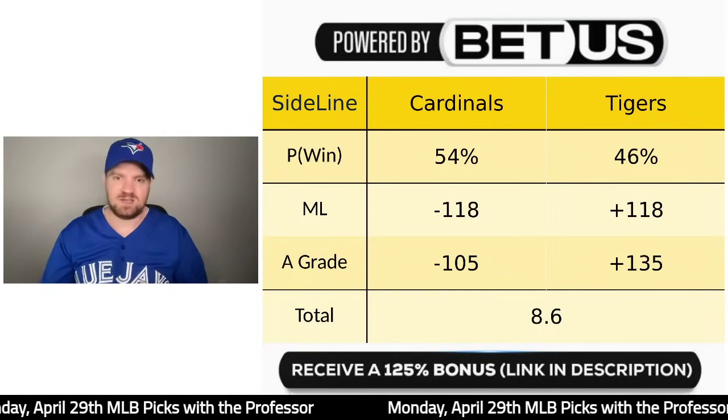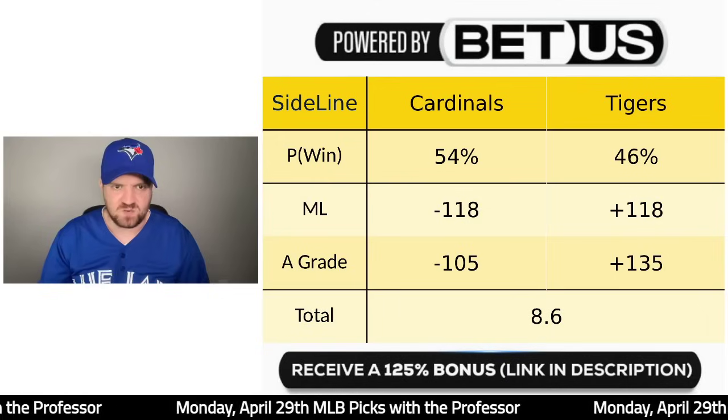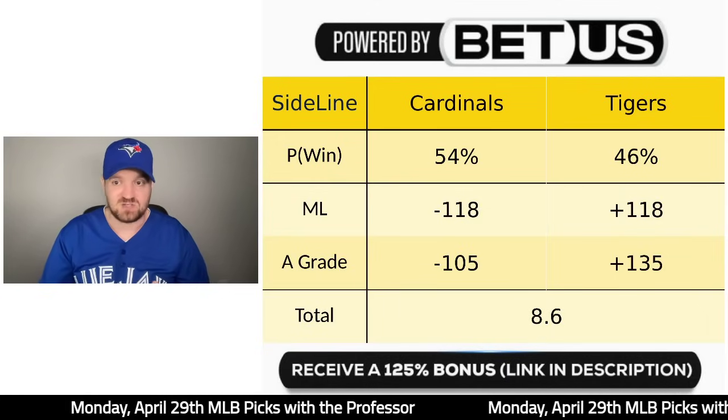So really, I'm kind of looking at that full game. If we can get to that minus 105 A-grade threshold, I think it's worth firing away. But again, we'll see what all the other markets look like in the morning.